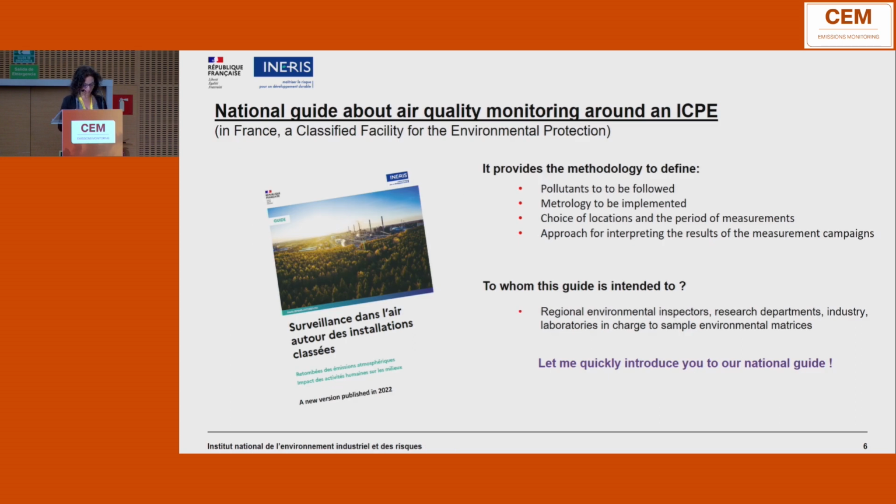Here it is. First of all, it provides the methodology to define pollutants to be followed, methodology to be implemented, a choice of location and the period of measurement, and the approach for interpreting results. This guide is intended for regional environmental inspectors, but also research departments, industry, and laboratories in charge of sampling environmental matrices. Let me quickly introduce you to our guide.